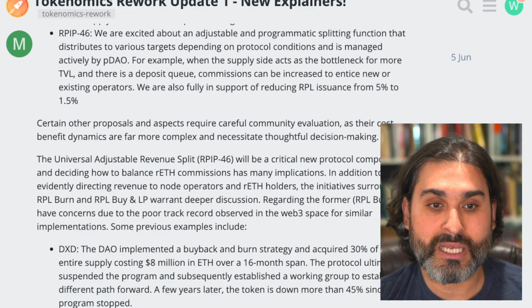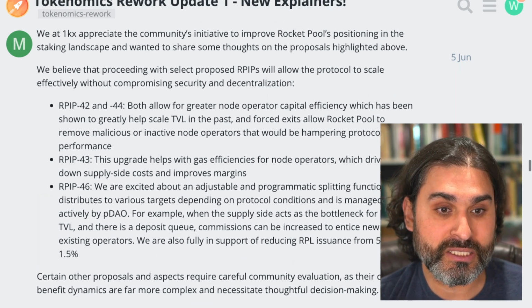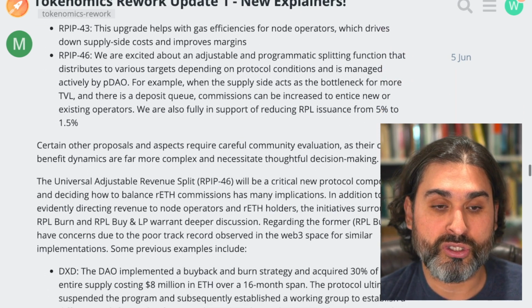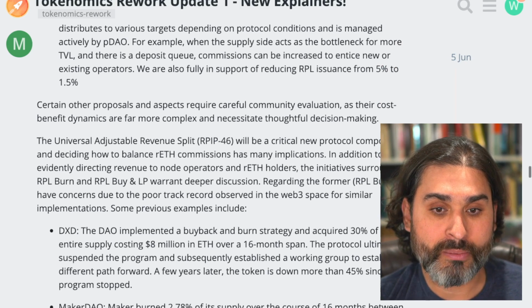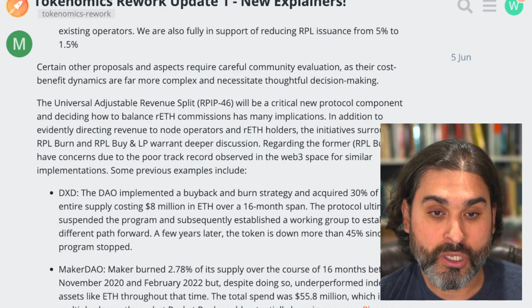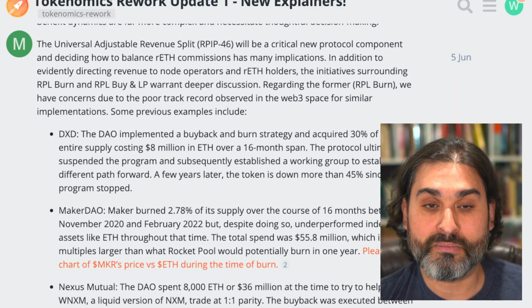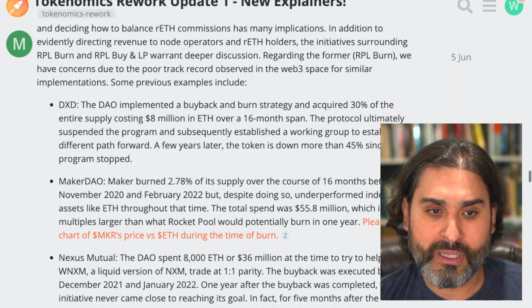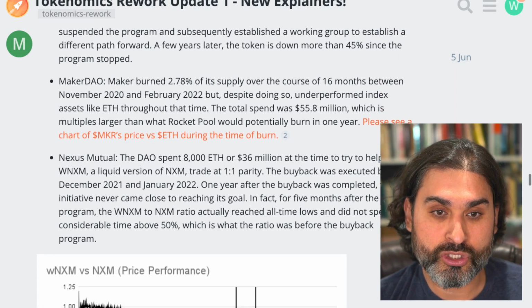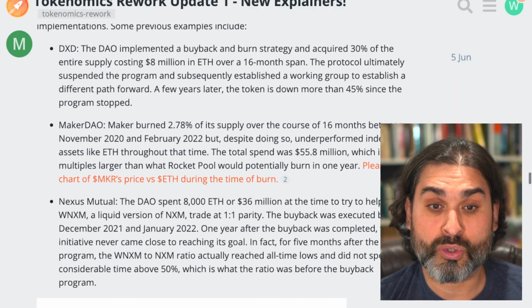They said certain other proposals and aspects require careful community evaluation, as their cost-benefit dynamics are far more complex and necessitate thoughtful decision making. The first one they mention is RPIP 46, the universal adjustable revenue split, and they talk about how it sets up the surplus revenue and what's going to happen with that. They presented a couple of ideas, like the burn and buying liquidity, and presented negative information showing that protocols that use buyback and burn didn't necessarily see their tokens fare that well.